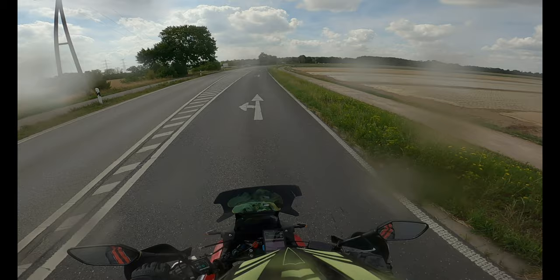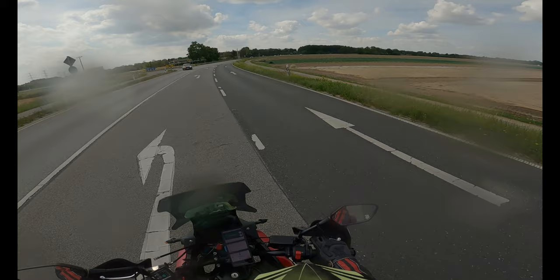Watering the road. That's the way they fix the potholes. Grow the bitumen.